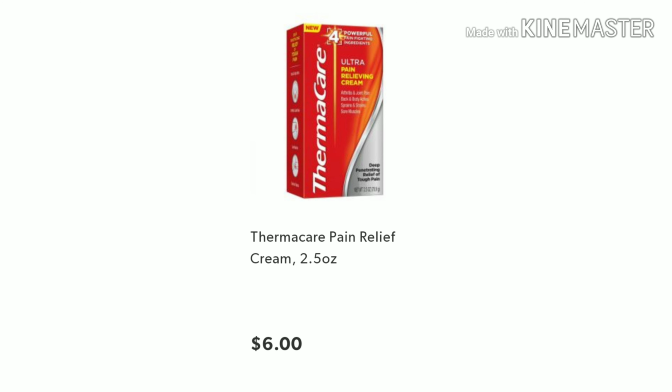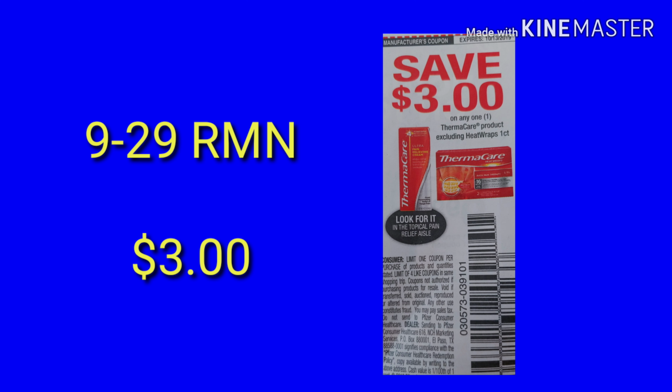The Thermacare Pain Relief Cream 2.5 ounce is $6. And in the $9.29 Retail Me Not, we got a save $3 on any one Thermacare product, and that excludes the Heat Wrap 1 count, so your final cost would be just $3.